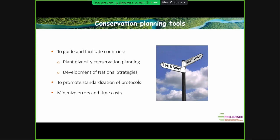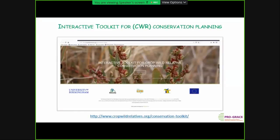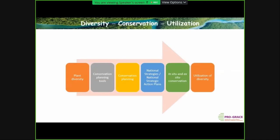Conservation planning tools. They are very useful to guide countries for conservation planning, in development of national strategies. They promote standardization of protocols and minimize errors and time costs. And I'm only talking about this one. It's an interactive toolkit for crop wild relative conservation planning. It can be used with any plant group, really. And within this one, you can find many other tools. And this particular toolkit includes a good description of each conservation planning, examples, interactive schemes where you can choose whatever suits your national context better, and all sorts of references and tools.